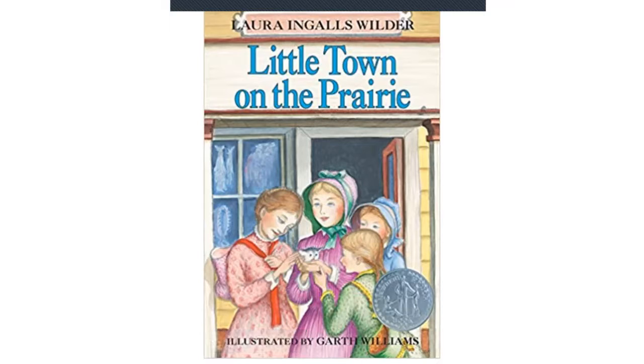Many more settlers eventually come to the area, and the next book is Little Town on the Prairie, and it talks about an easier, happier life in town now that the long winter is over, and there are more people in their community.